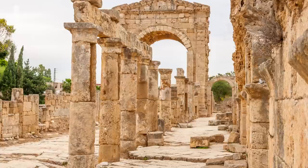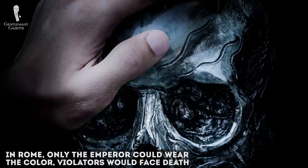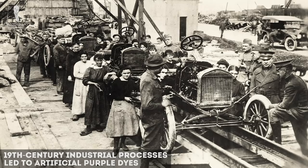This process was first developed by the ancient Phoenicians, and would go on to be used by various societies in the Near East and the Mediterranean, including the Roman Empire. In fact, in Rome, no one but the emperor was allowed to wear the color purple, and violators of this rule would face death. Only in the mid-19th century did industrial processes become more common that could make purple garments widely available to the masses.